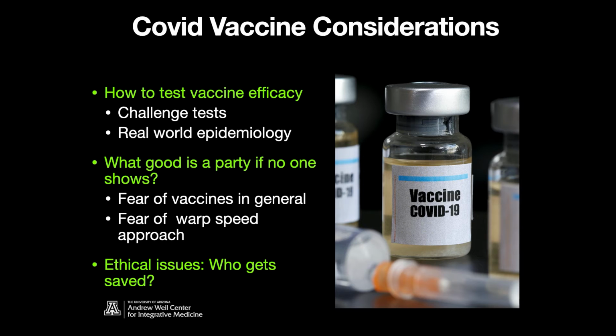One is a challenge test. Challenge test is where you take individuals who are immunized and purposefully expose them to the virus. In this case, there's an ethical issue because there is no treatment or cure for this particular virus. So even though the UK is considering it, we're not really considering it in the US. Rather, we are depending upon real-world epidemiology.